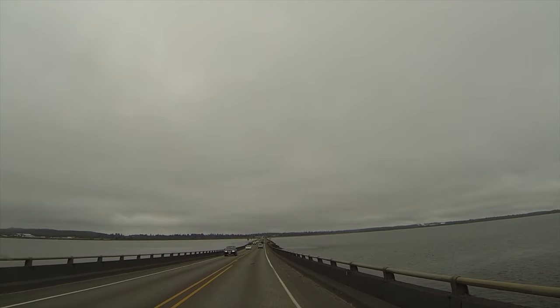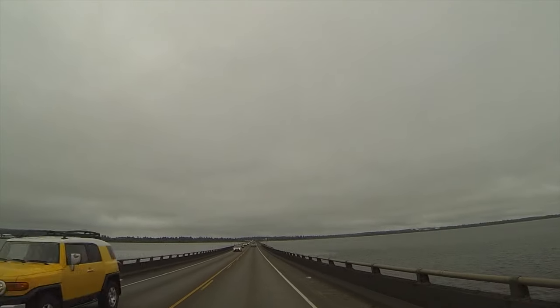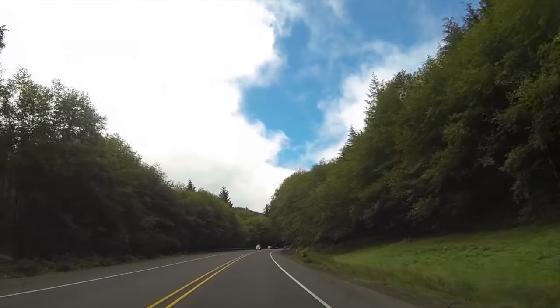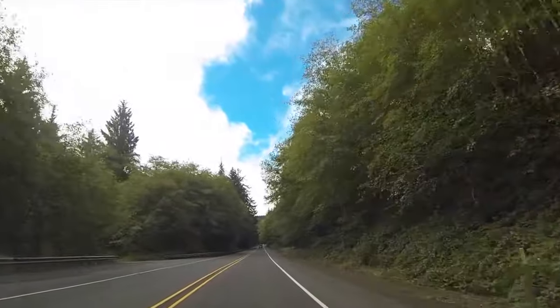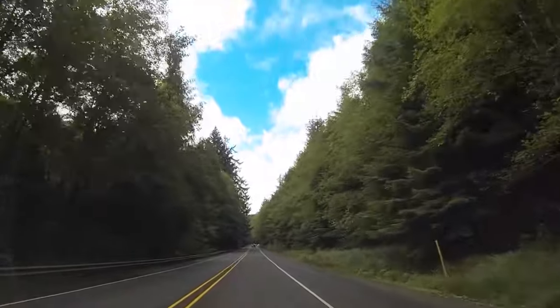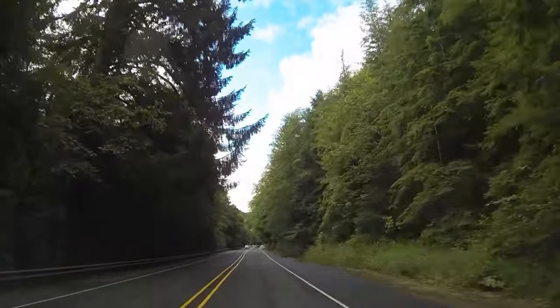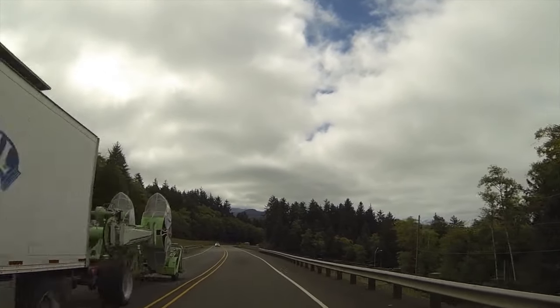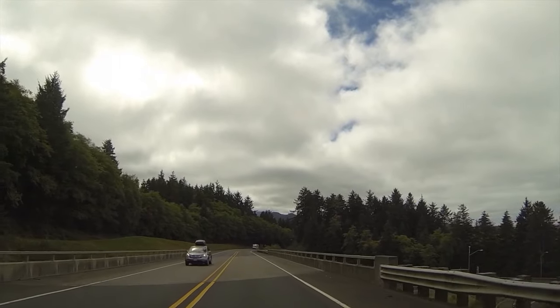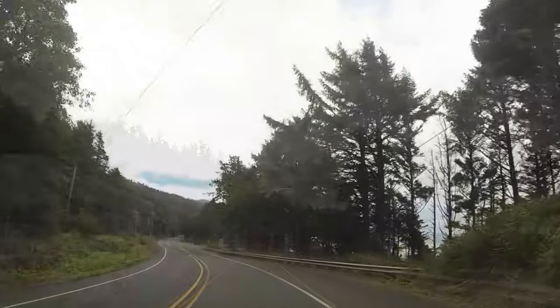All right, we're going to continue on. This is 101 South. We are on the Oregon coast now. And finally a little blue sky, but it's still cloudy. Going in and out of the mist, foggy mist. But I think the farther south we get, and also it's getting later in the afternoon, it's starting to warm up a little bit, but we're right on the coast. I drove up this road eons ago, back in the 80s. Really don't remember it. I know it's pretty.